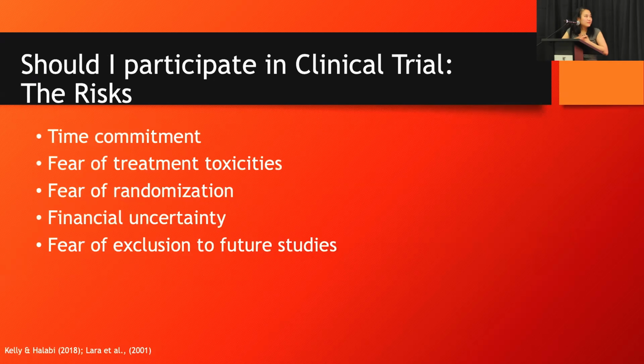So should you participate in clinical trials? Well, with anything, with benefit, there's always a risk, right? And one of the risks is time commitment. Clinical trials take up a lot of time. And if you live in New York, are you going to want to travel to MD Anderson for a clinical trial, right? That's a big question that patients have to ask.